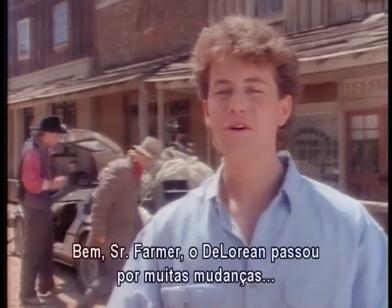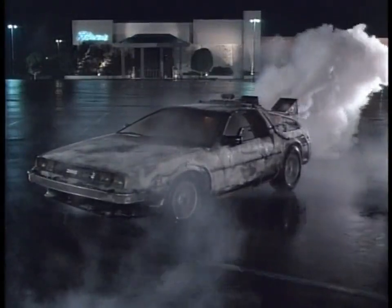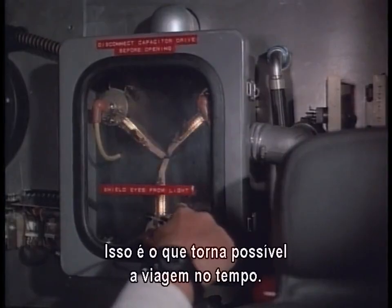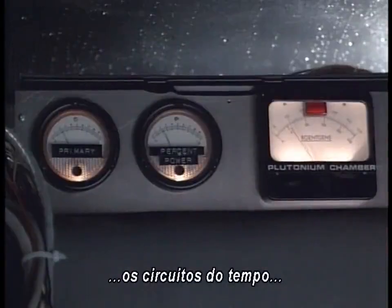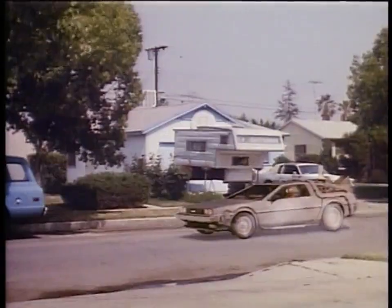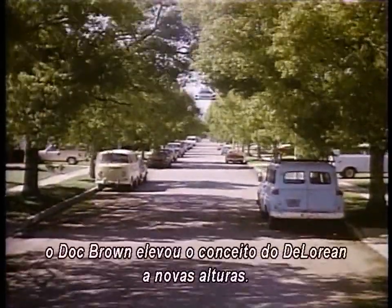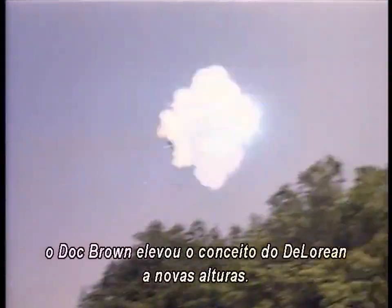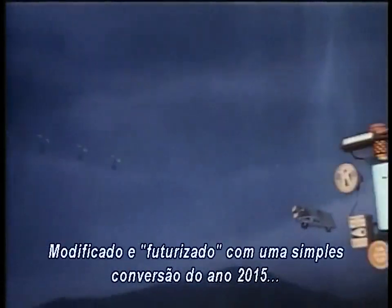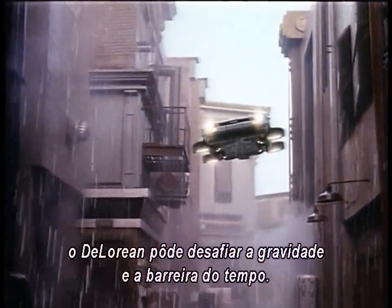Well, Mr. Farmer, the DeLorean has undergone a lot of changes throughout the 3 Back to the Future films. Now, the essentials, like the flux capacitor, which is what makes time travel possible, the time circuits, and the destination keypad have always stayed the same. But for traveling forward to the future, Doc Brown took the DeLorean concept to new heights. Modified and futurized with a simple hover conversion from the year 2015, the DeLorean was able to defy gravity as well as the time barrier.